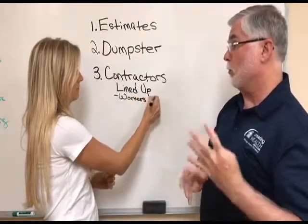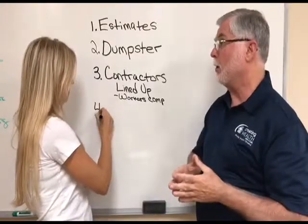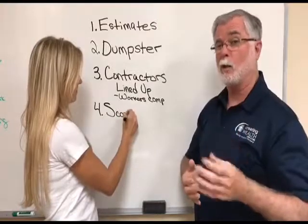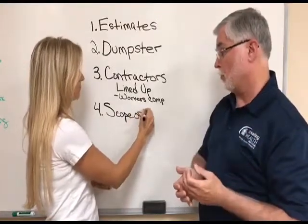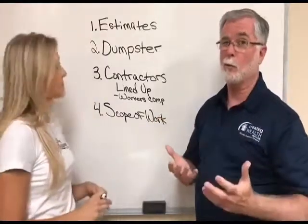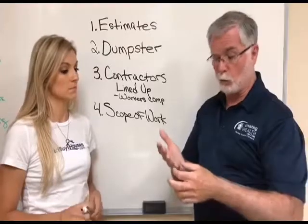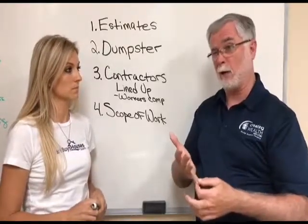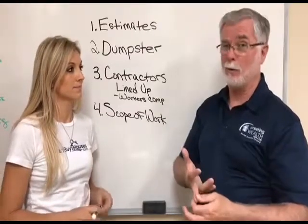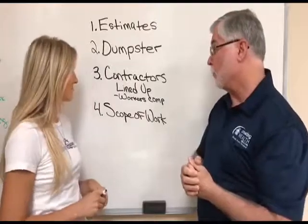Which leads us into number 4. The place where investors tend to make a big mistake is they tell the contractor what they want done, but they never provide what's called a scope of work. Now, a scope of work is a very detailed list, and we actually create scopes of work for the different phases of the job. So there's a scope of work for the landscaper. Are you getting sod? Are you getting shrubs? How many shrubs? How many square feet of sod? Is it going to be installed, or are they going to drop a pallet off in your driveway? How's that going to work out?